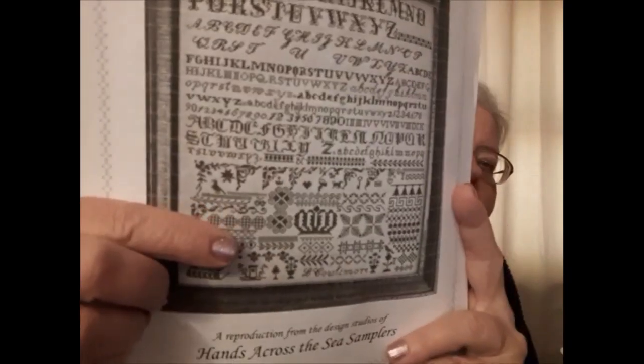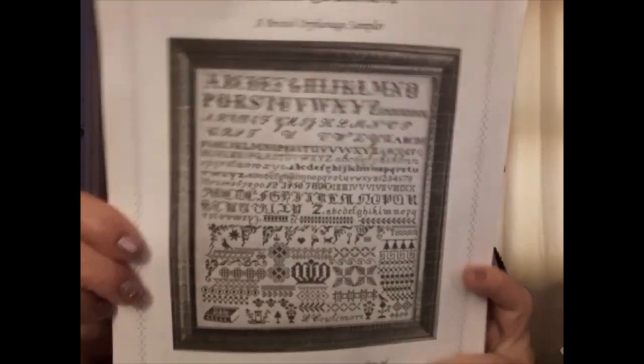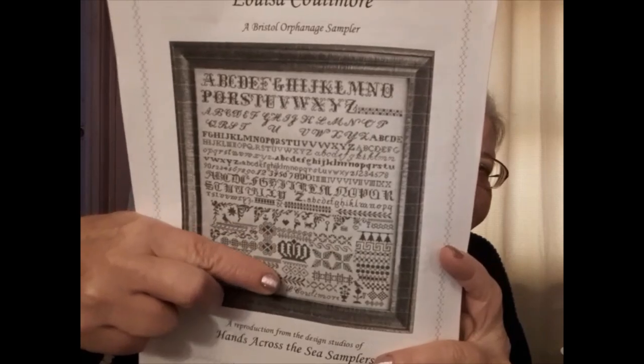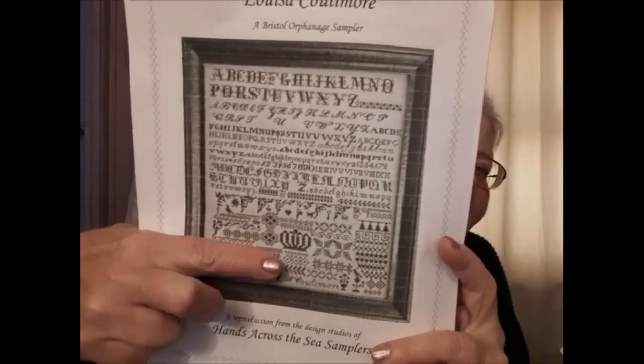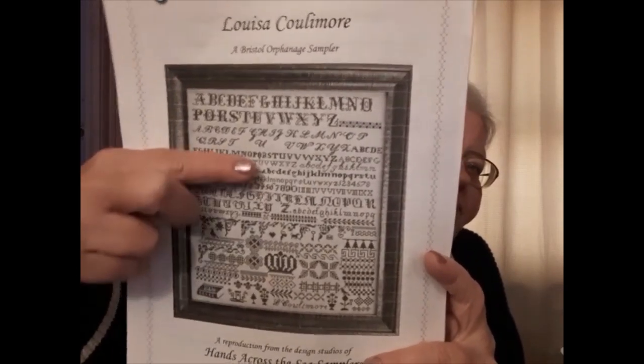The next one I worked on is by Hands Across the Sea, and it's Louisa Cullimore, a Bristol orphanage sampler. And I started in this corner. So I started in this corner and I'm moving up this way. The pages are like the width of my finger, so you move to the next page, they're like that. That's the format for every page.